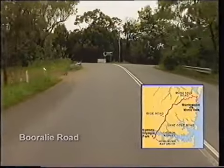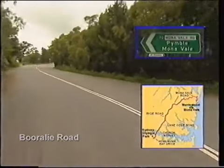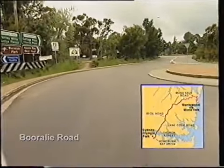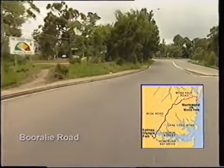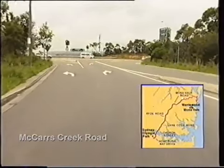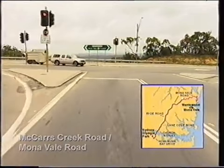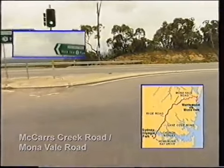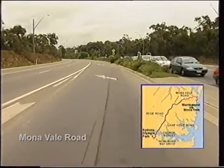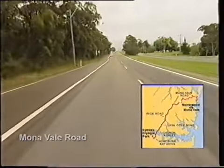At the end of Borrelli Road, turn left and drive back to Mona Vale Road. Turn right around the roundabout. Prepare for a right-hand turn at the lights at Mona Vale Road. Turn right onto Mona Vale Road. Follow the sign for Pymble. The next pickup will be about 2 kilometres along Mona Vale Road outside Checkers Hotel.